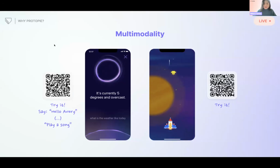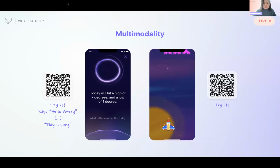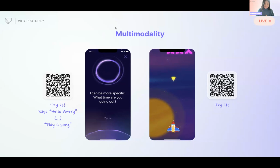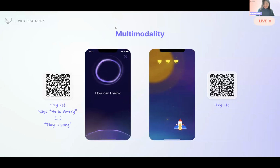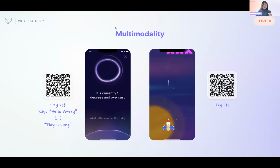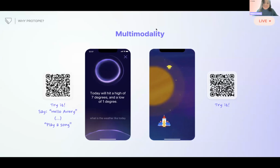Now let's test the other one, which includes tilt. So you can control the rocket movement by tilting your phone from one side to the other, and you can start shooting just double clicking on your screen. Are you guys trying this out? So yeah, it works really fine, and I can spend a lot of time here. But yes, this is one of the powerful, one of the many powerful things that ProtoPie can do.